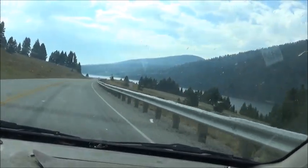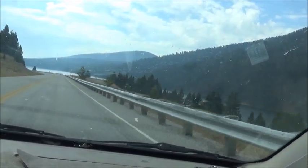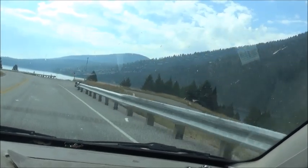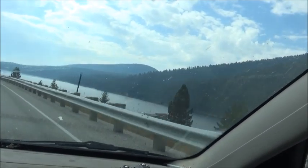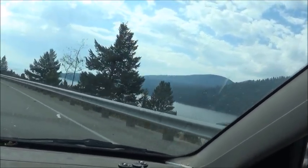So down here is where the earthquake happened, I guess. The earthquake happened here, and then one of the mountains landslid. Is that the only section?